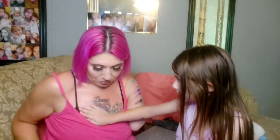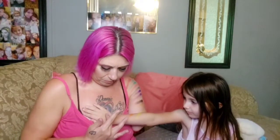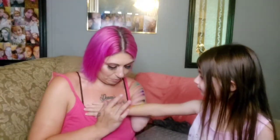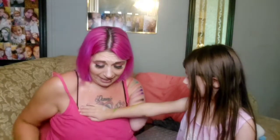Let's do white. You want to do white? Okay, this is called Super Blank. You can actually see that. These are pigmented. I mean pigmented. Okay, this is called Neon Story. Holy crap. Look how bright that is.